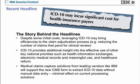It does create, of course, what we know is a new form that's coming, although the exact date has yet to be announced. But the new CMS 1500 will have to now incorporate the ICD-10 codes, and so therefore that will impact the industry. Is it going to lead to a significant cost?